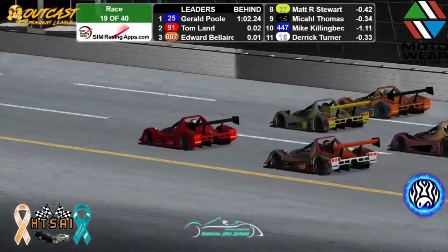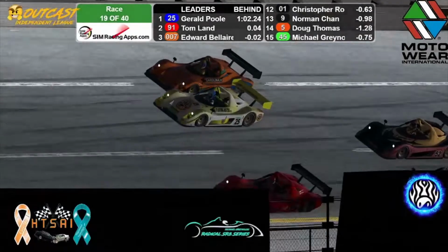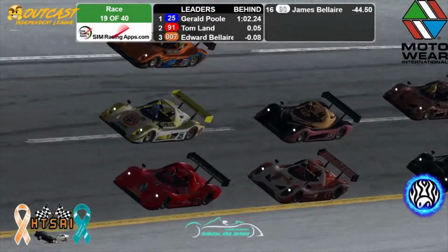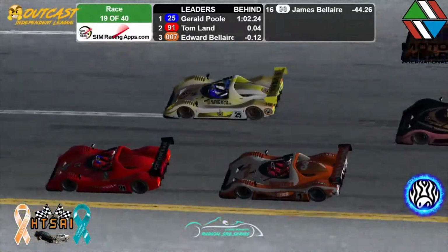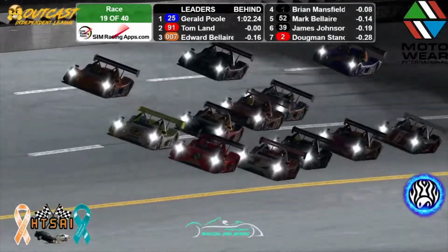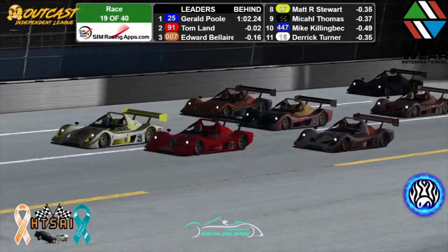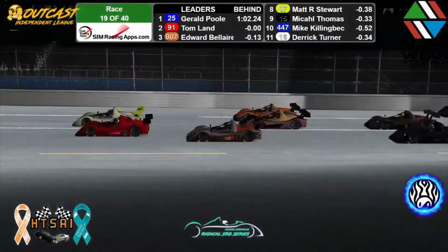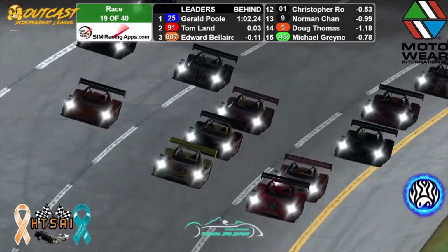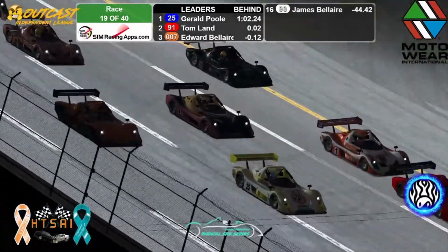Three wide at the front. The 007 looked like they touched briefly. The 25 and the 007 touching at the front of the pack. Both of them managed to maintain their positions and not wreck. That was some great saves by both of them. Both of them got a little out of shape there coming through the turns. As they come down the front straightaway, 3 wide through the pack.